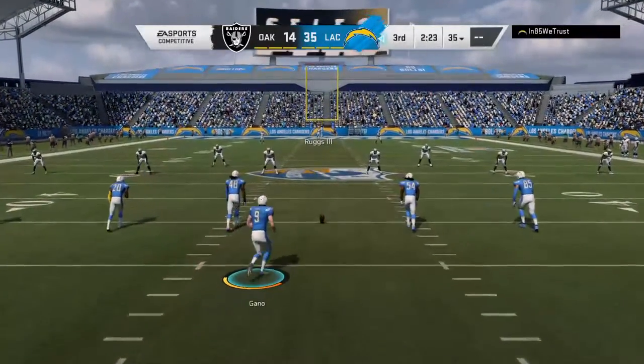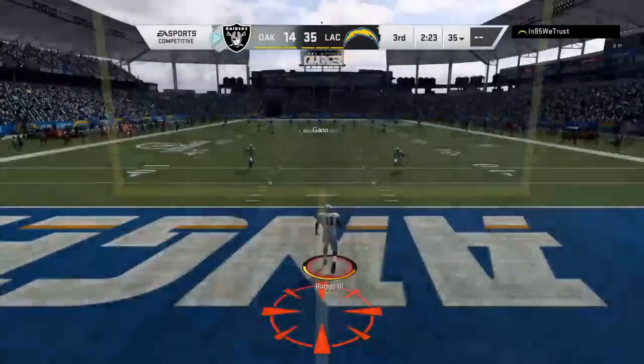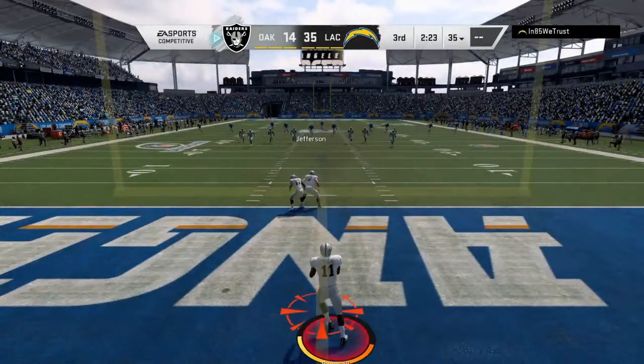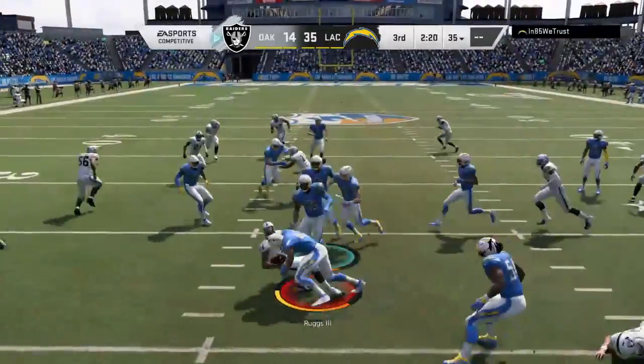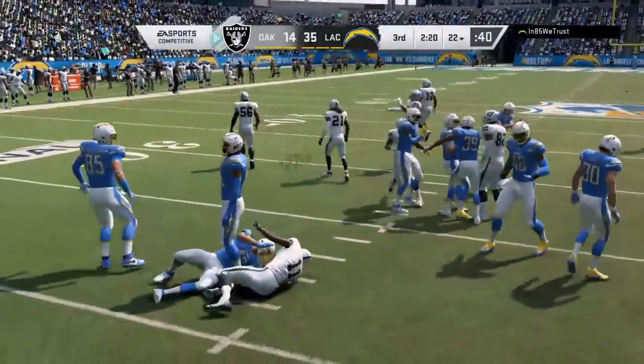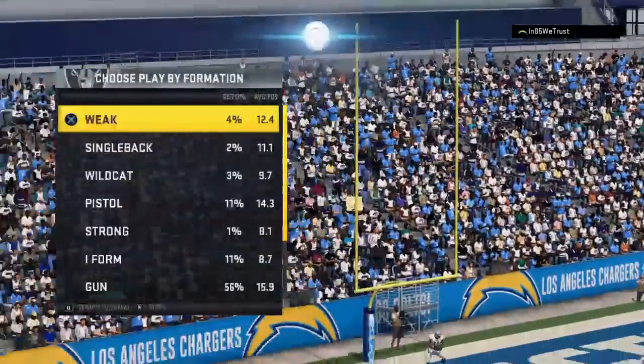Gano now, following the touchdown, here to kick it away. This will be taken to the back of the end zone. And he'll get it up past the 20 to the 22-yard line.